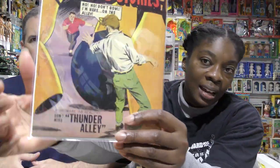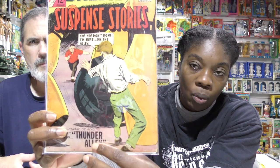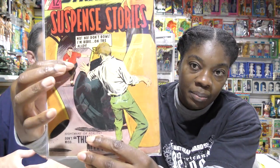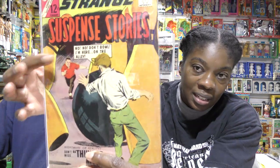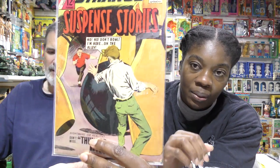Why is this guy small? He's in the bowling alley, where the pins are. What do you call where the pins are? He's back there, and this guy is about to hit a strike, and he's about to get knocked out. So, how did he get small? Why is he back there? Does this guy know he's there? Does he have a vendetta against this guy? What's going on? You need to find out.